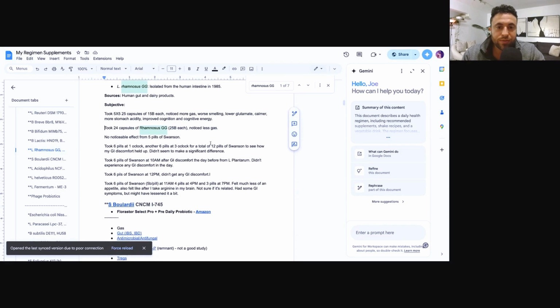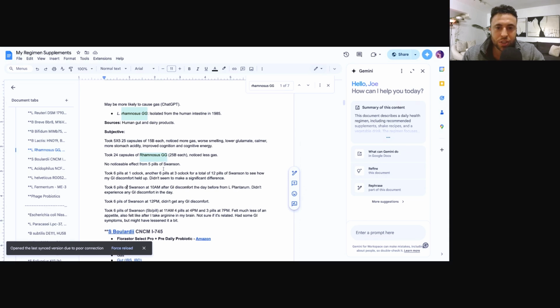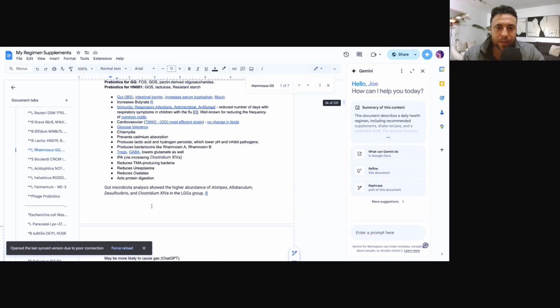So no noticeable effect. I also took a Swanson one. So here are my notes about different brands that I took. The Swanson one I wasn't very impressed with, to be honest. And that's not the GG one. It's not the Rhamnosus GG. So I got the best effect from Rhamnosus GG, and that's why I recommend it.